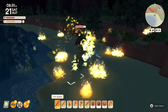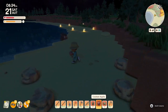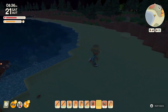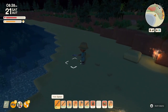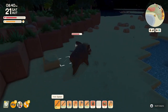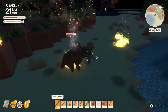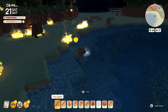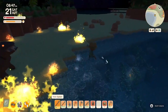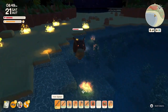Ooh, boy. I'm on fire and he lights up a lot. Why did I only take one apple? Oh my goodness. Thankfully we're fighting next to the water. I wonder if he comes into the water too. Yeah, he does. He does.